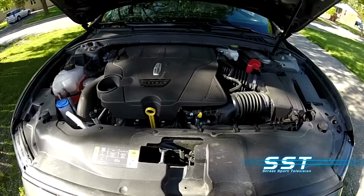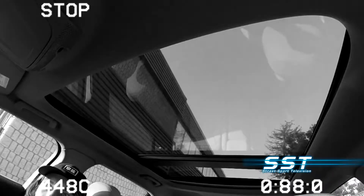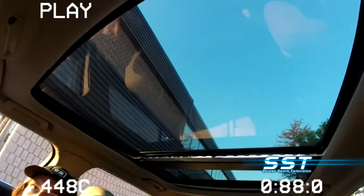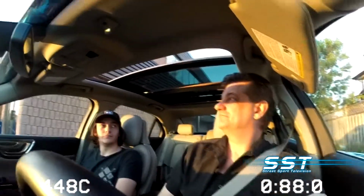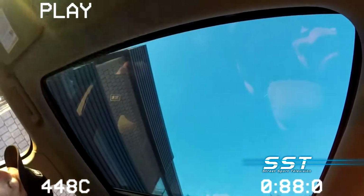The twin-turbo 3-liter V6 produces 400 horsepower and tons of torque. Lincoln really hasn't forgotten anything here, though. That is one big sunroof. It's huge. Not just big, it's huge. Yeah, it's a sizable one.